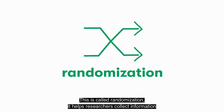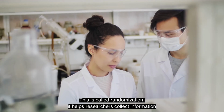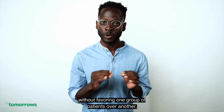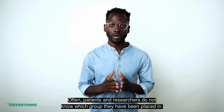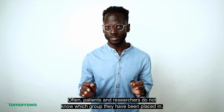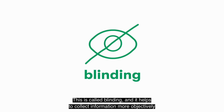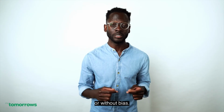This is called randomization. It helps researchers collect information about the new treatment and compare it to the standard of care without favoring one group of patients over another. Often, patients and researchers do not know which group they have been placed in. This is called blinding, and it helps to collect information more objectively or without bias.